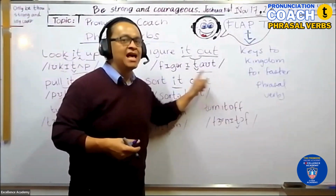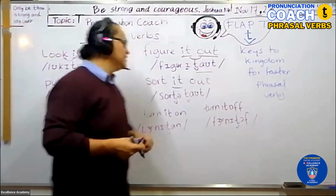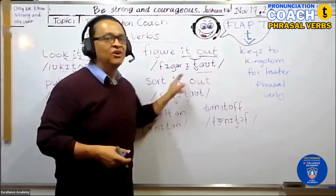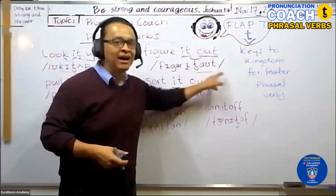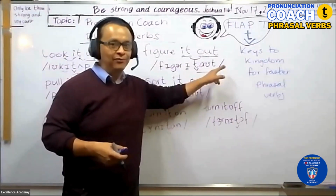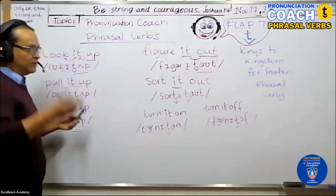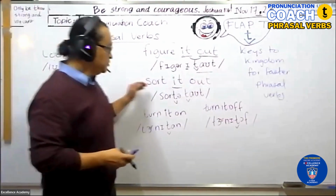Route. Route. Now let's put it together. Figure it route. Figure it route. Figure it out. Figure it out. Awesome. Now we figured that out. Let's move on to sort it out.